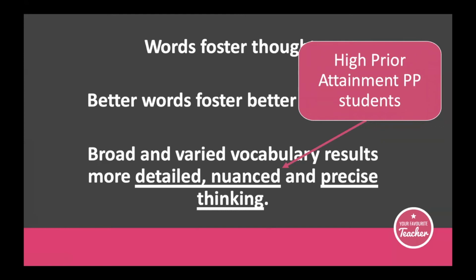So that's when you look at your high prior attainment PP students. Again, I feel like we've all been there. I always used to think PP students meant that they perhaps weren't as far along as some other students in the class. However, that's not the case. Targeting your pupil premium students even more not only gives the difference between a level 4, a level 5, or a 5 and a 6, but it also really helps your top end students to foster that understanding and get those thought processes working so that they can achieve those higher grades, because without that more detailed, broad and varied vocabulary, they're not going to achieve the grades that perhaps they deserve.